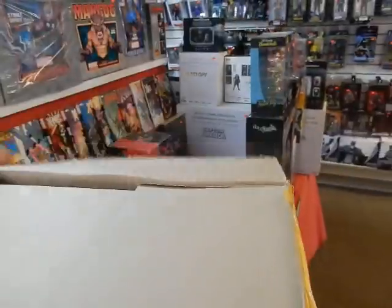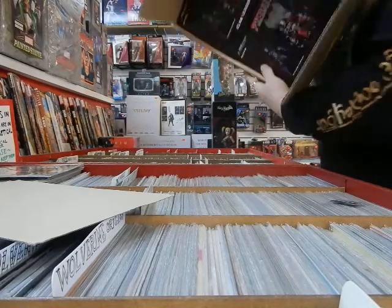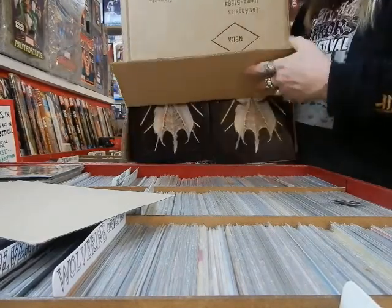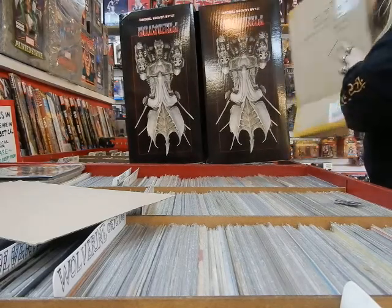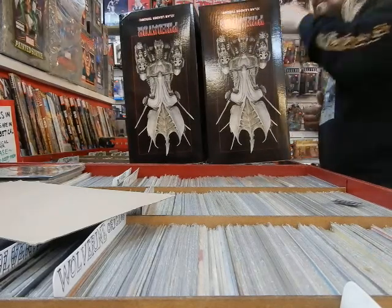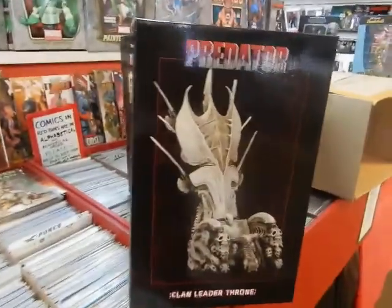Oh, there's two of them in here. All right. We got two people that would like them. So, set this camera down. Pretty cool. Not sure if we can open this up. We can open it up, so we will.